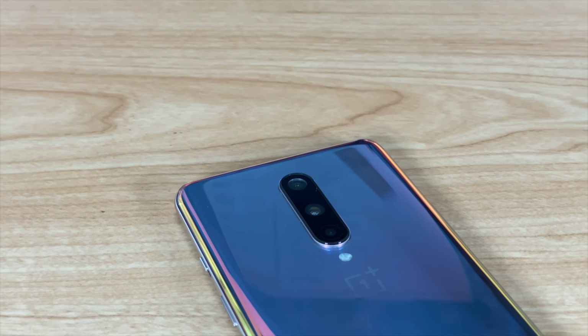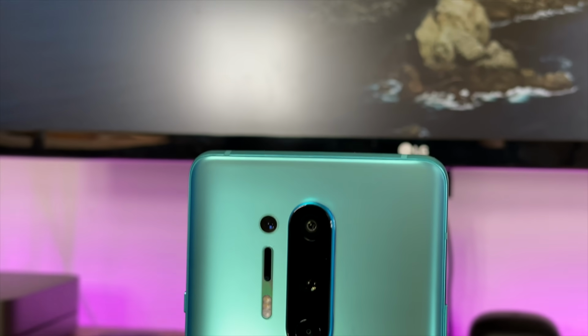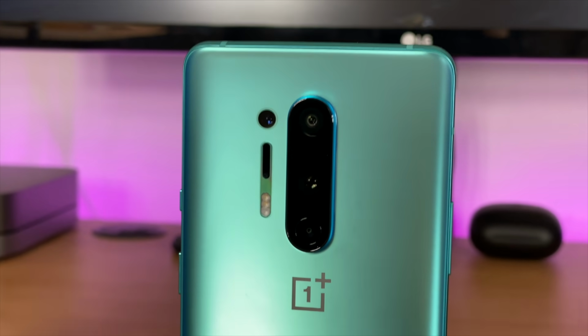The OnePlus 8 and 8 Pro are here, bringing a number of major changes to the series, many of which users have been asking for quite some time. While the standard OnePlus 8 takes advantage of the new design, better cameras, and so on, the OnePlus 8 Pro is really the contender for the title of flagship killer.